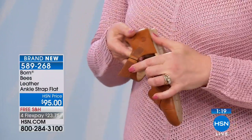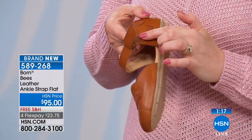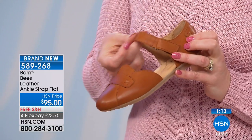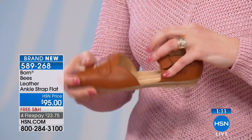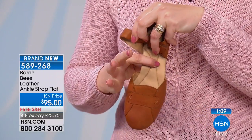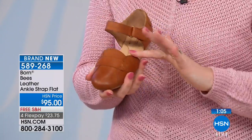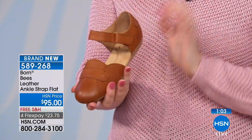And then I like the hook and loop closure on the side. So that hook and loop closure allows you to get the perfect fit. So maybe if your ankles tend to swell, you can adjust it up or you can adjust it down. You can see all of the padding, that leather lining, that soft, that sumptuous. No hard lines are going to cut in or rub your skin raw.